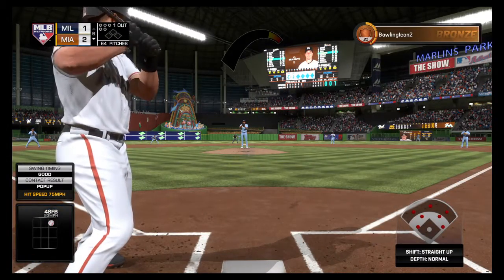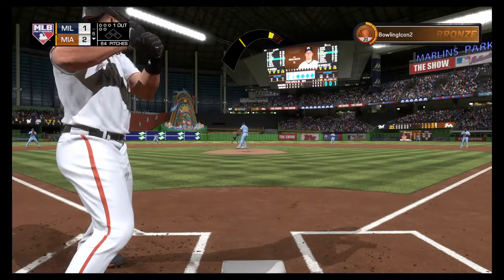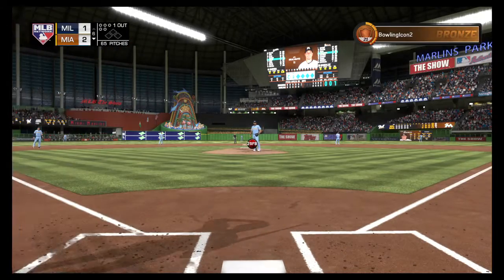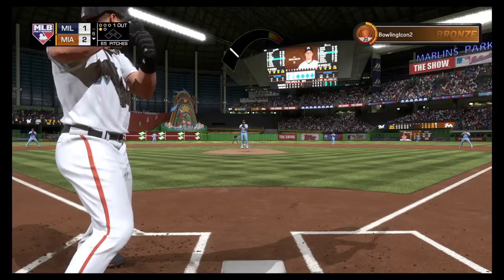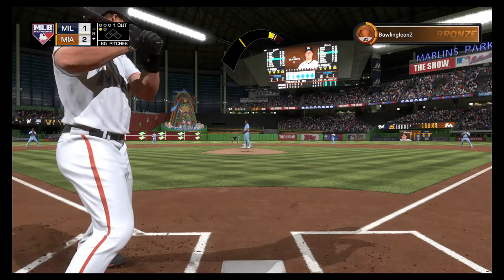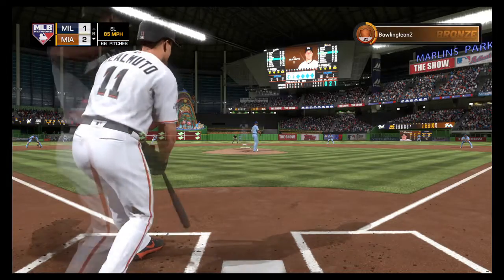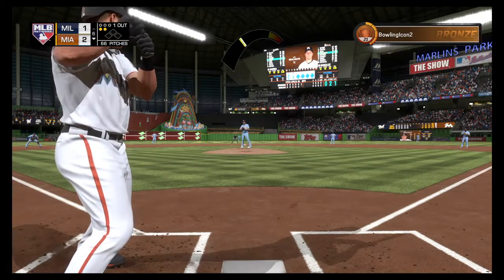JT Realmuto. 1 for 2 on his line so far in the game. And a ball popped foul to the right side, out of play. He's been doing a nice job out there on the mound, but the deeper you get into the game, the more the hitters have seen you. This is the part of the lineup that he has to be really careful with. A swing and a miss and a ball down.